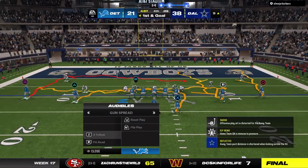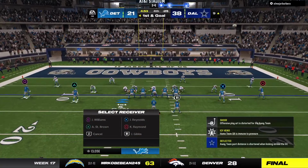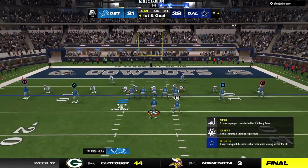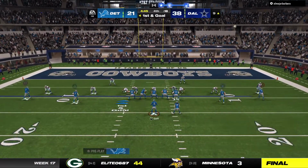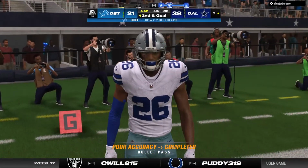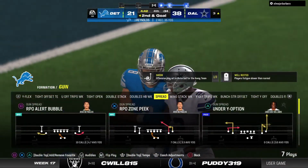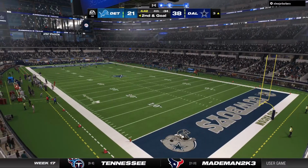And quickly they get to the line. 1st and goal at the 9-yard line. Goff now looking to throw. This is caught. And inside the 5 here before he's out of bounds, right at the 3. That's good for a gain of 6, 2nd and goal. At the Cowboys' 3-yard line.